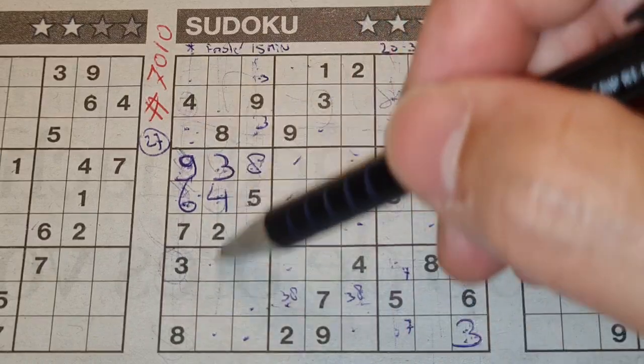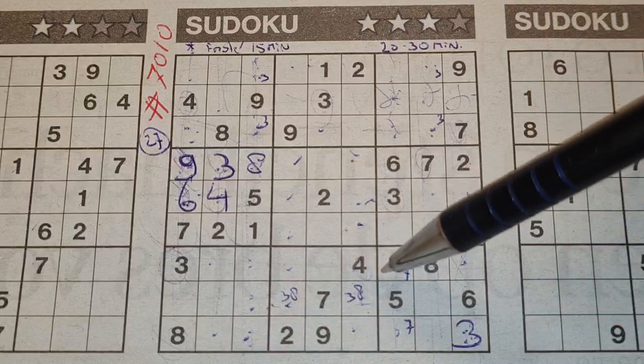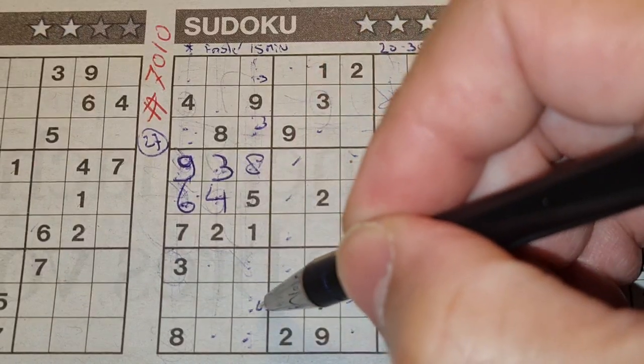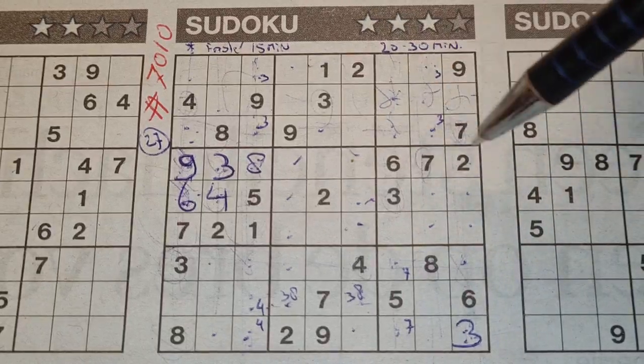4 in this column, 4 in the second column, so in the third column, only 3 places left for the 4, should be here or there. We see a 4 in this row, no 4 there, so the 4 could be here, could be there. 6 here.